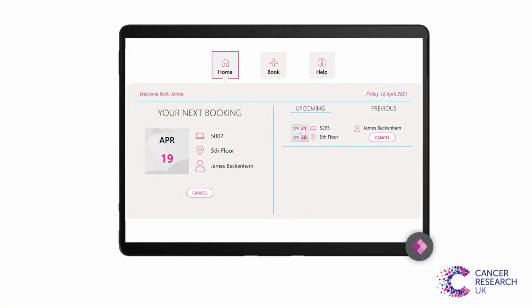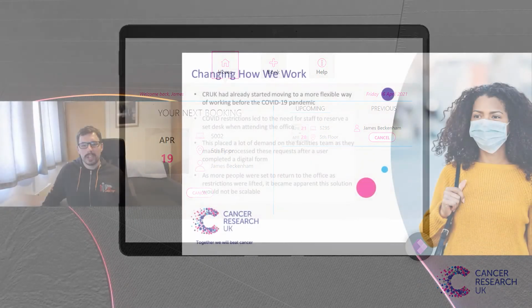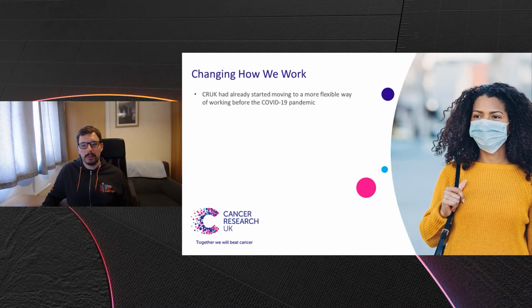Now let me tell you more about our new desk booking app, MyDesk. Before the COVID-19 pandemic, Cancer Research UK had already started moving to a more flexible way of working, including working from home and hot desks in the office. When the pandemic hit, COVID restrictions led to the need for staff to reserve a set desk when attending the office.